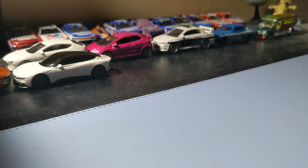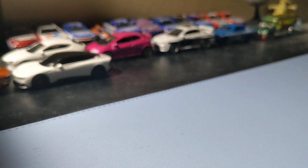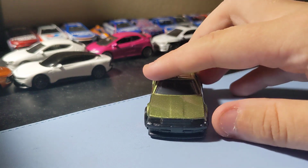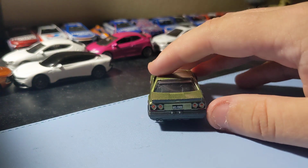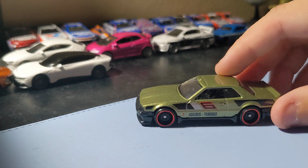Next up is the Nissan Skyline RS R30. Cool to find this version. Didn't find the first color of it, but finding the green is still pretty nice. So it's an awesome car. Love the rims. Love the paint scheme. Front end, no front decals, but it has rear decals. So that's good. Just cool to find this Skyline.